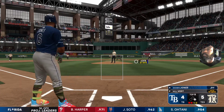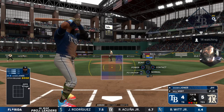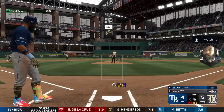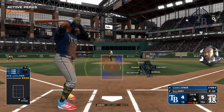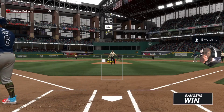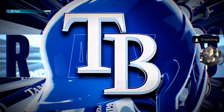And that's outside. 2 outs. Off the mark there. 2-2. And a swing and a miss, and that is the ball game. Jones with a less than great game in the loss.